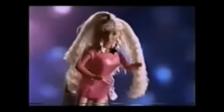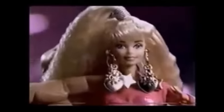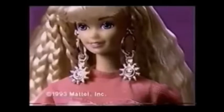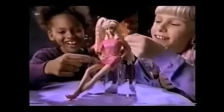Earring magic Barbie, wanna be styling for a date. Earring magic can make you look great. Earring magic Barbie, shiny hearts, stars, and suns. Sharing with Barbie is so much fun. Earrings for me, cool. Earring magic Barbie, mixing, matching, looking hot. Hello. Once you start, you just can't stop. Feeling magic fun.